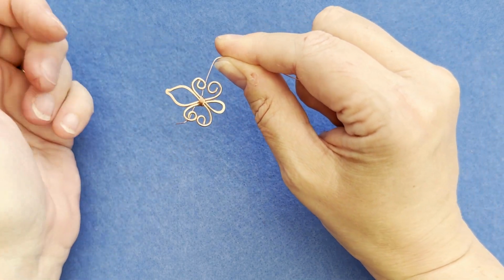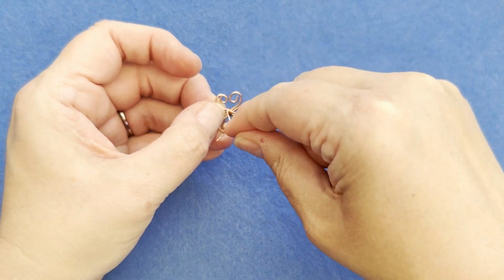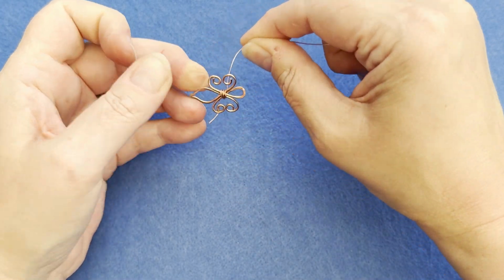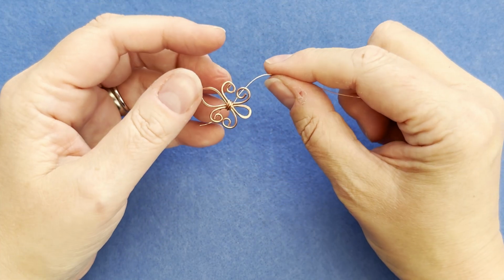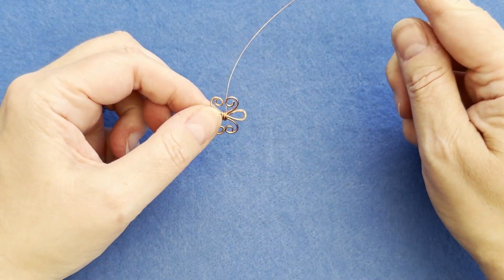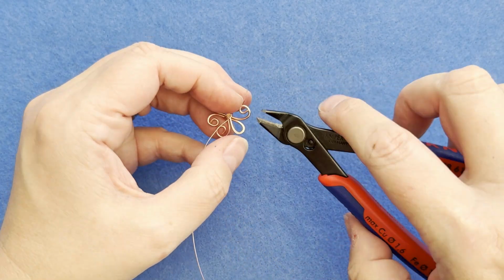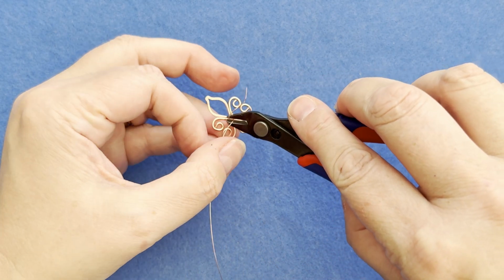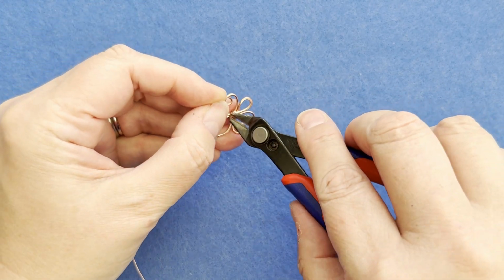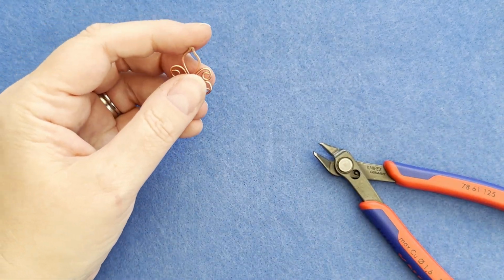So can you see how that's pretty stable now, isn't it? Yeah, so I'm going to do another couple of wraps back downwards. Yeah, I think that looks about right. All right, so you don't need a huge amount. Got a little bit extra there, but it doesn't matter, I can use that again. Just snip, snippety snip, snippety snip. There we go, and get rid of those. I'll use that for something else, not a problem.